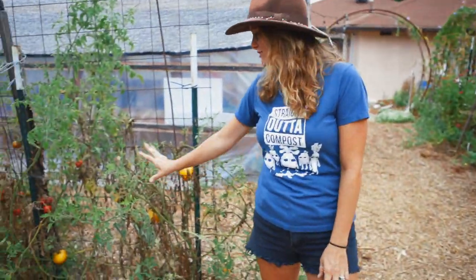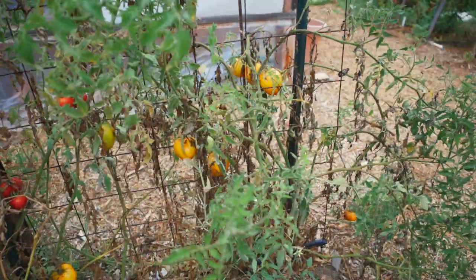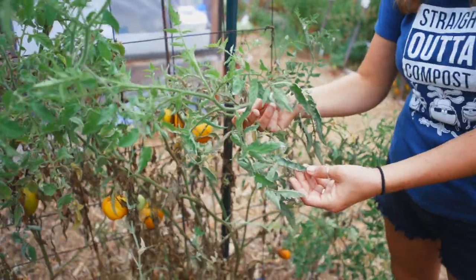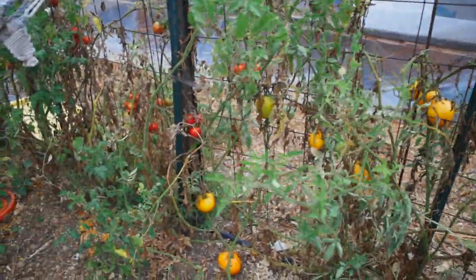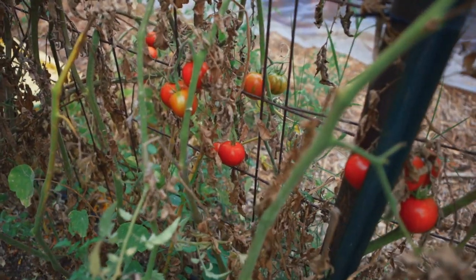So here's a good example. Let's look at these tomatoes. They've given us pounds and pounds and pounds and pounds of tomatoes, but they look terrible now. They are getting powdery mildew, and they are really just not keeping up with the energy that they need to produce more tomatoes. And it's partly because the days are getting short. They're not getting enough sunlight.